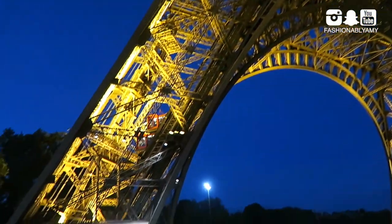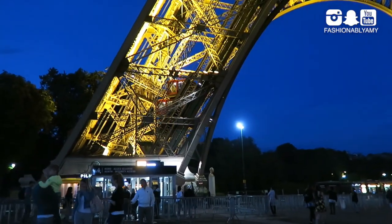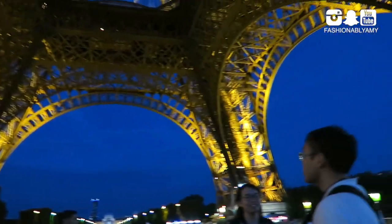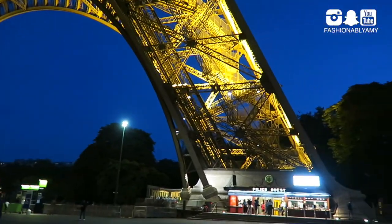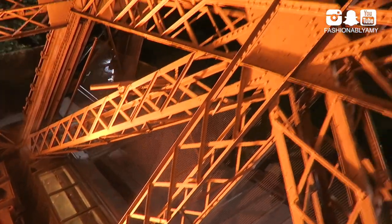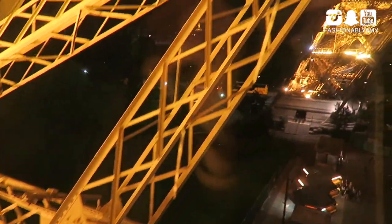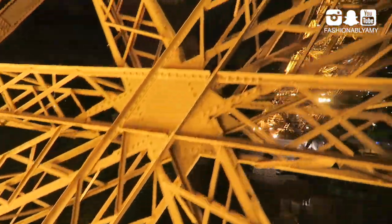Almost 11 o'clock. That's when our ticket's supposed to be. But I think we're gonna try to go up early. Which side to go? Completely unexpected. It's going to the other. Oh my gosh. But it's blinking. Can see the other side is blinking.